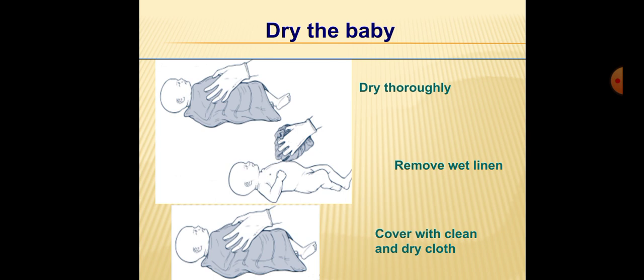Why is it necessary to dry and remove the wet cloth? After birth, the baby remains wet with amniotic fluid, which, if not dried immediately, can lead to heat loss. This heat loss may result in a rapid decrease in the infant's body temperature. Breathing and warmth go together, and breathing should be assessed whilst drying the baby. Drying itself often provides sufficient stimulation for breathing to start in mildly depressed newborn babies.